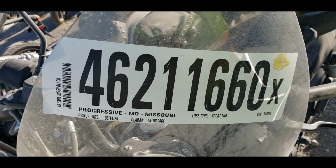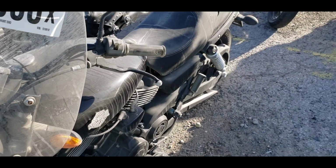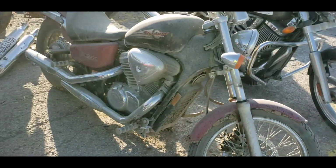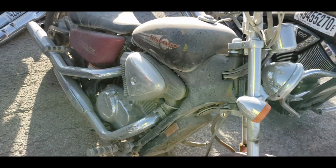Also, I got a young lady that wants this. She's 19 years old. She said, hey, I'll find me a little small bike. So, here it is. I'm finding it. Got to look at that for parts as well. Let me keep going down. It's a Honda Shadow. The Honda Shadow. I see you.